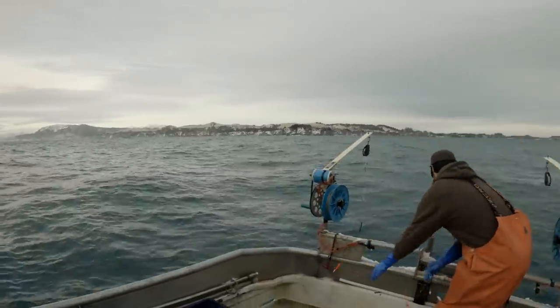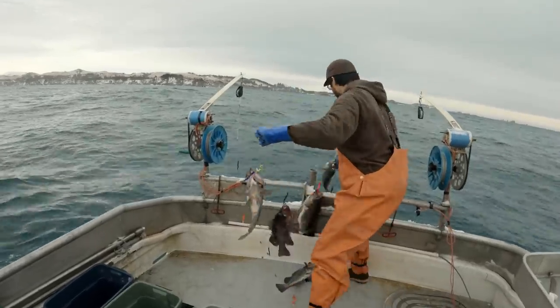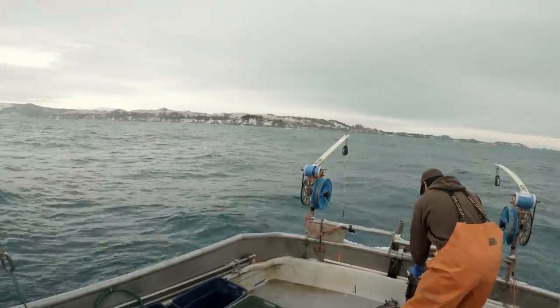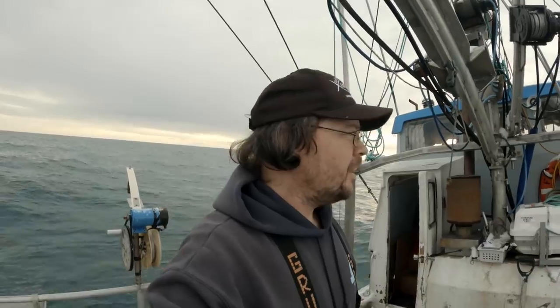Just got out here. First pull for Matt. It looks nice. That's a nice fish. A little rolly out here today. No wind though, so that's good. Beautiful out.